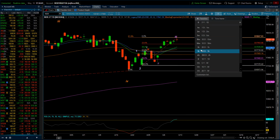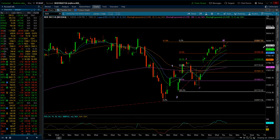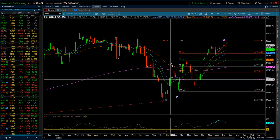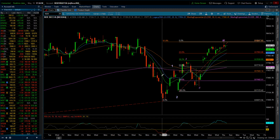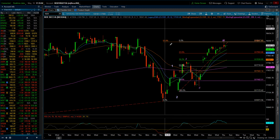Let me bring it down to the 4-hour, and it just opens it up a little bit more so we can see how it is coming down. So we've got the 1, 2, 1, 2, 3. Looking for the 4, go back up for the 5. Now, let's start filling in some of the blanks, because this is just for the minor 5.